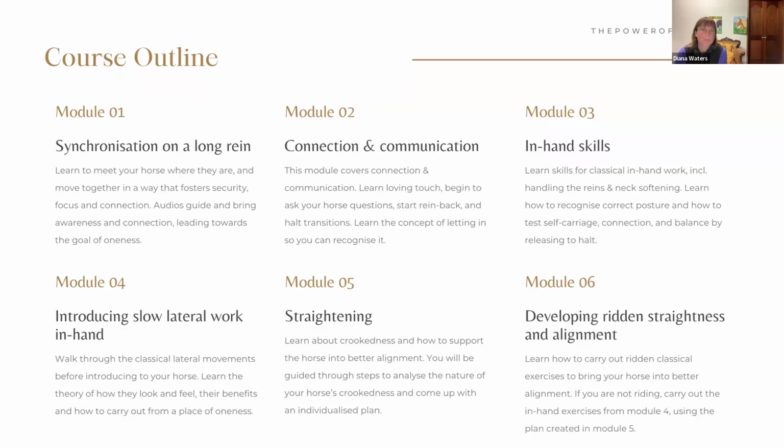And the reason why those are important is because in order to experience this work to the full, you need to be able to enter into more of a feeling mindset rather than a thinking mindset. So by having the audios to listen to, you don't have to figure out and remember what it is you're supposed to be doing. You can just become quite immersed in the moment with your horse.